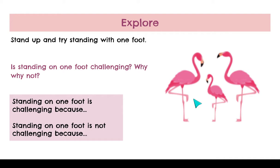Nice. Okay, and now that you're standing on one foot, I want you to think about this question. Is standing on one foot challenging? That means, is that hard? Why or why not? So standing on one foot is challenging because, or standing on one foot is not challenging because. So I want you to think, is it challenging or is it not? And go ahead and share with someone in your family or a friend as to why standing on one foot is challenging or not. And then I'm going to explain.